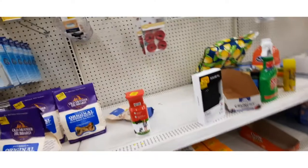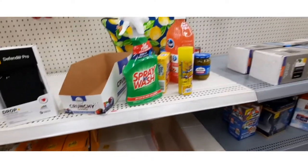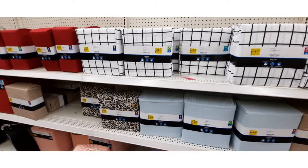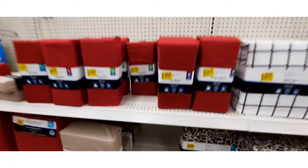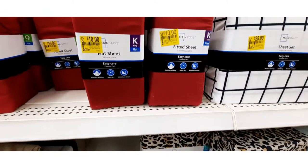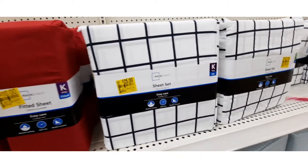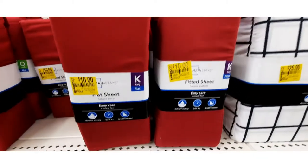Not a whole lot in our discount aisle today. Yeah, they got a lot of sheet sets over here. I keep hitting the wrong direction. Sheet sets, $10. Oh, it's just a fitted sheet. This is a whole sheet set for $25, or you can buy this one for $10 a piece.